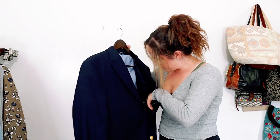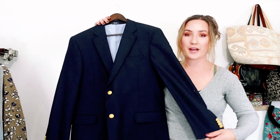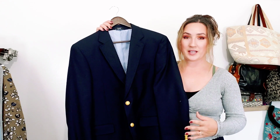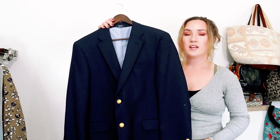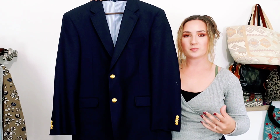And then on the inside, it did have the size. I'm not going to dig it out right now, but it did have the size. And so for all of those reasons, I decided to pick this up. It feels brand new. I probably wouldn't have picked it up if that academia trend wasn't going on right now. But because of that, I wanted to hop on board and try selling this blazer.